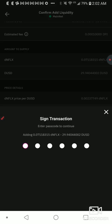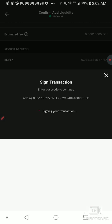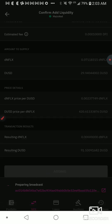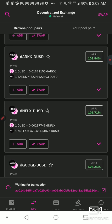Both Cake DeFi and DeFi Chain wallet app, I've been in a few of these decentralized finance applications. These ones are really pretty fast and pretty easy. And it's the cheapest DEX, decentralized exchange, I've used yet. You could do hundreds of transactions and it might not even be $1 at that point. It's so cheap. So I'm just waiting for that to clear. That'll clear in a sec, and then I'll be earning 105.8% APR on that pair.